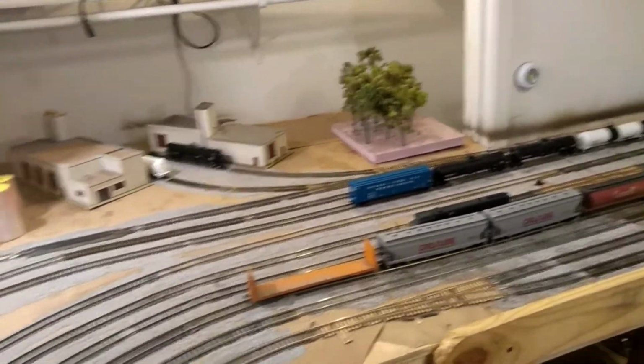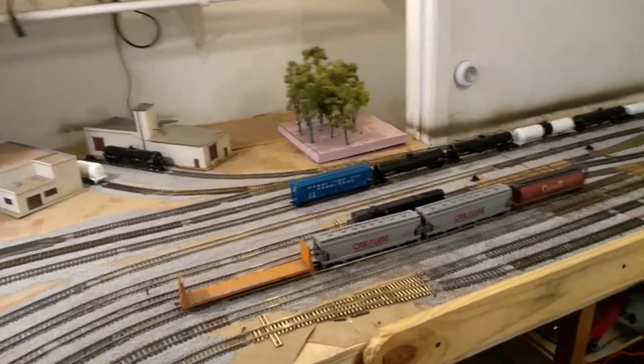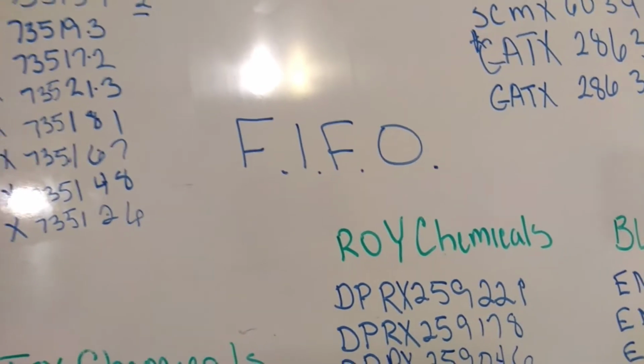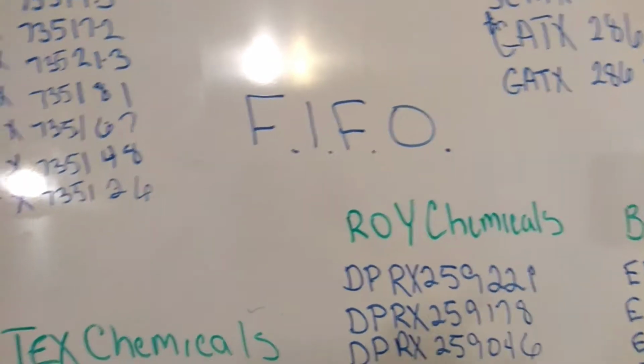So always remember, the most important thing in the railroad is this key word here: first in, first out. All chemical resin plant, all chemical company, we make pipe. Our resin cannot sit out there in that car. It needs to be unloaded, and that empty car needs to be off the rail tracks so we can get another loaded car in.